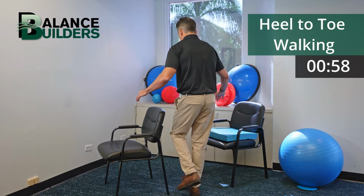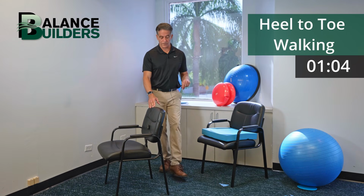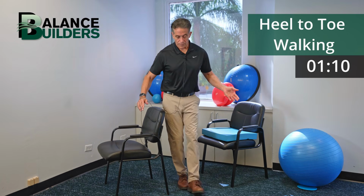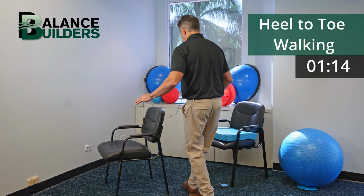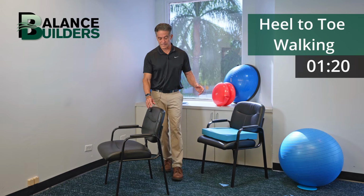Now, the reason this exercise is so helpful is it's not only a really good balance challenge because your feet are closer together, so your base of support is smaller, but also you're improving your proprioception, your awareness of where your feet are. Because as you tap one foot in front of the other, you have to kind of think about where your foot is in space.